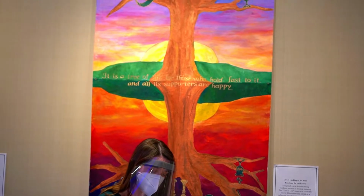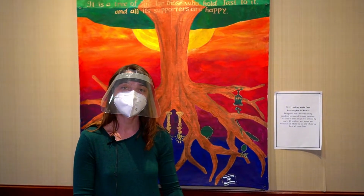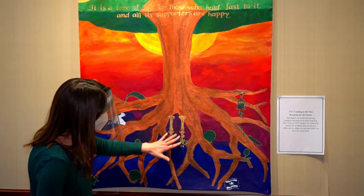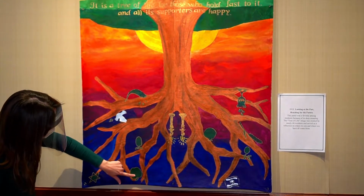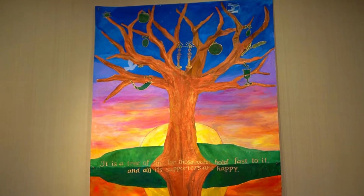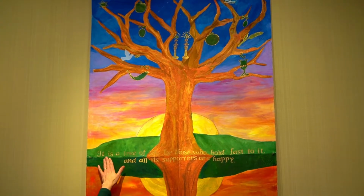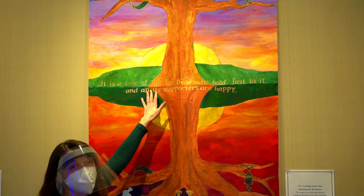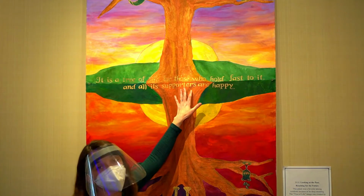We also incorporated symbols that persist through time, giving us meaning to hold on to when other things are ever changing. Those symbols you can see are actually in the tree, if you look closely, and they were symbols of faith that we have that have been passed down for generations. In the center, it says in gold, it's a little hard to see because it is reflective, it is a tree of life for those who hold fast to it, and all its supporters are happy.